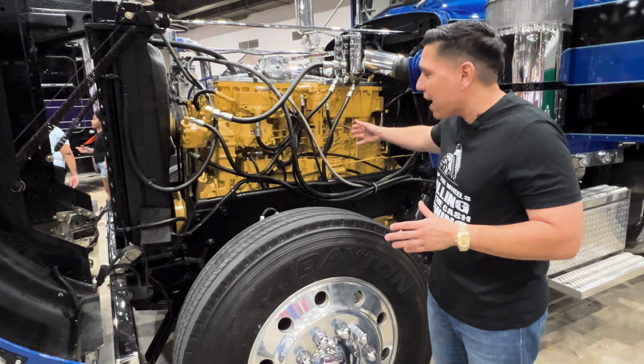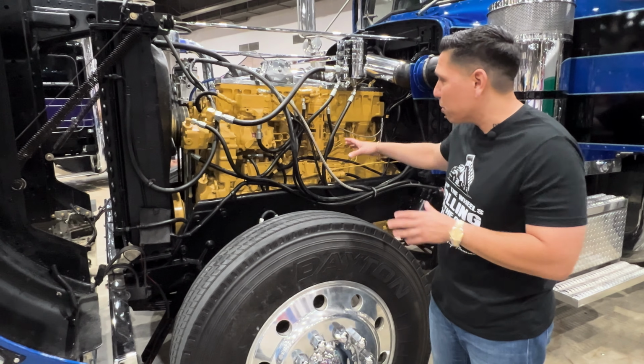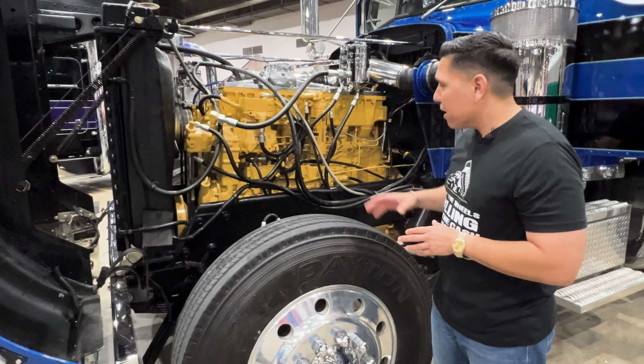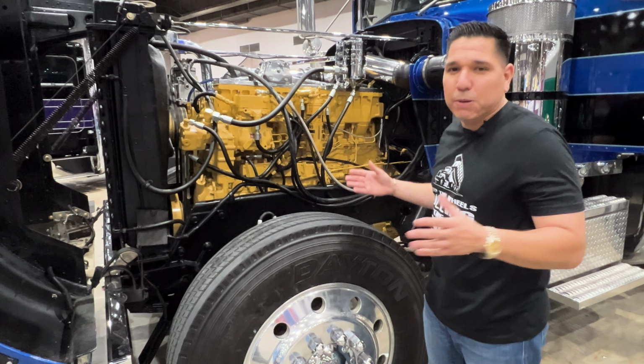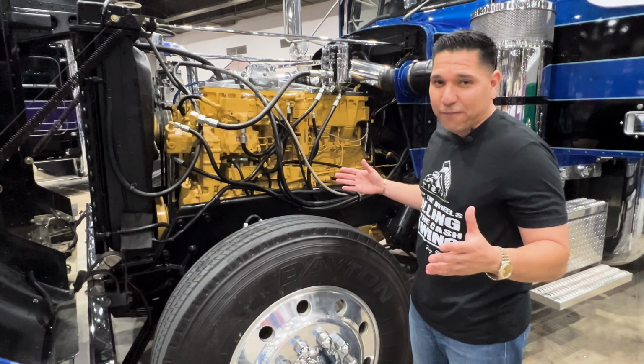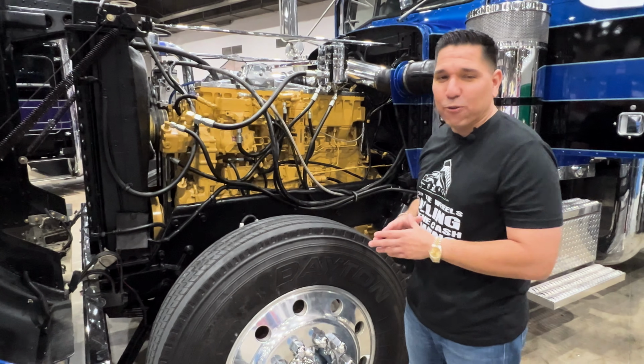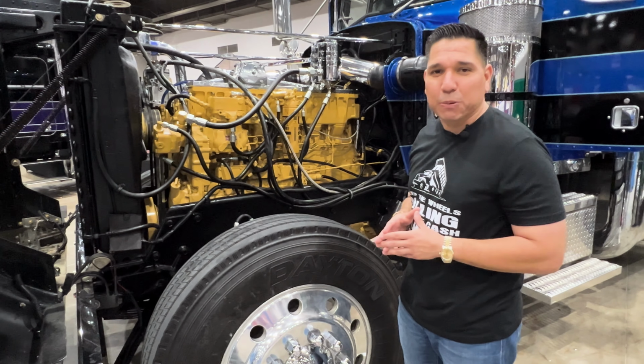Now, this is a big Cat 3406 right here, and I just wanted to show you guys what a big Cat engine looks like. A lot of horsepower, real strong, probably more than what you need in a dump truck, but yet again, I gotta say it is one of my favorites. Great engine, lasts forever. You can put over 1 million miles on this bad boy, no problems.